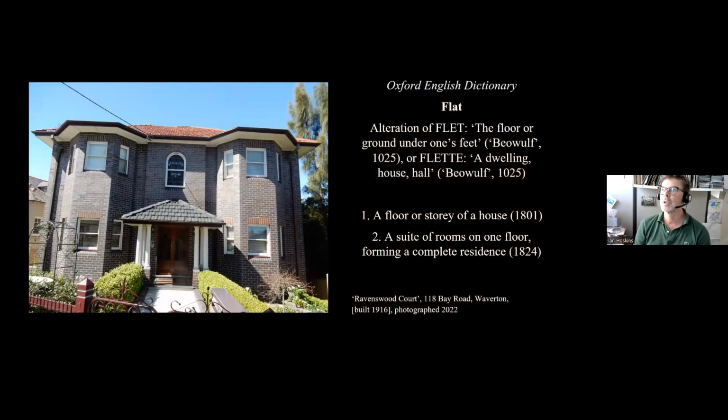So, interesting word, flat. It's one that we use in Australia and they use in the UK. Americans tend to use apartment, and I suspect that term is catching on in Australia too. Unit is the other expression, just for the dwelling within a block of units, a block of flats, a block of apartments. And it made me go to our very huge Oxford English Dictionary of many volumes and look for the origins of the word.